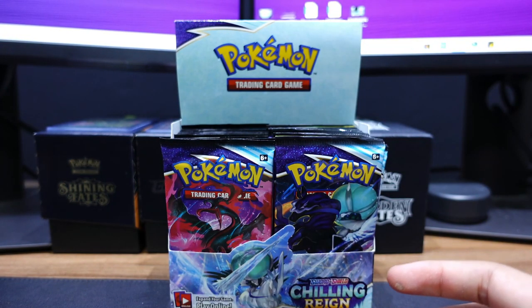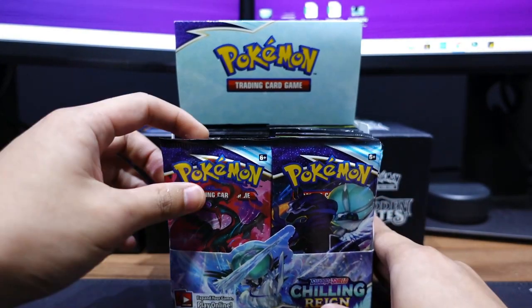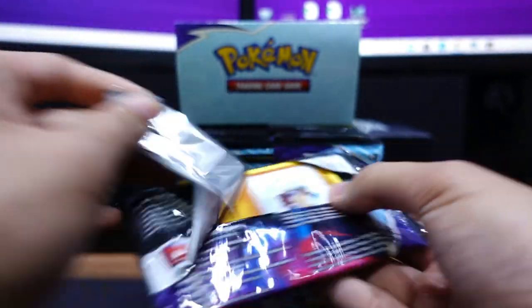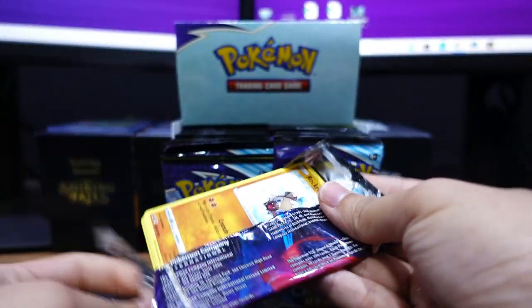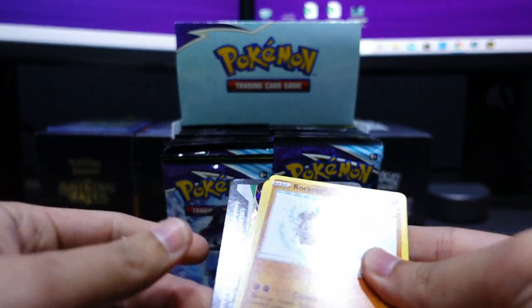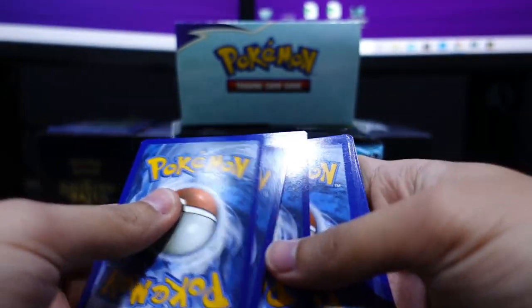Let's do away with all the first pack magic. Travis ain't gonna have any expectations in Chilling Reign. If you go in with no expectations, then you don't really feel disappointed if you don't hit anything. Or, oh my god, guys, I saw something, I didn't know if you guys saw it or not. Let me just do the four card trick anyways.